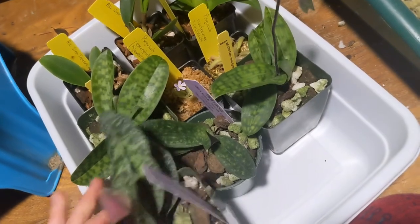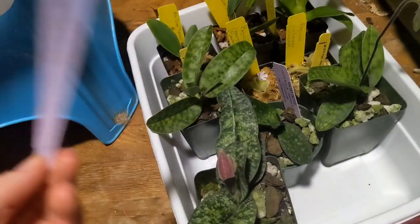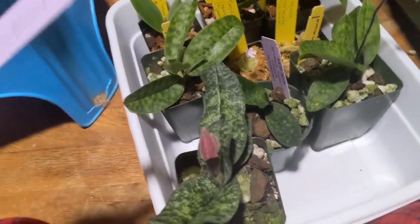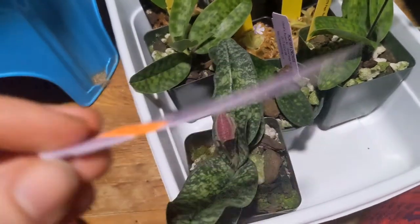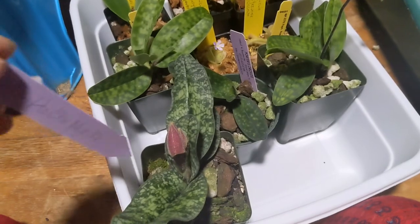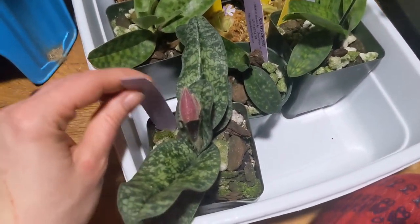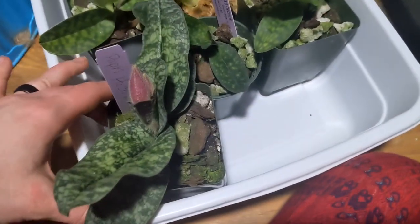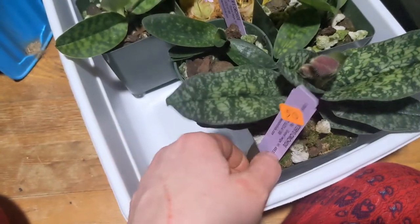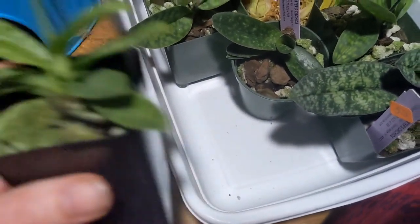I've wanted a Ho Chi Minh for a while, and I have a thing now where I try not to buy online. I know it's tempting, but I try to do vendors that I know, and this is from Oakwood Gardens. I know it says something else, Porter's Orchids, but it's Oakwood Orchids in Dayton, Ohio. I love him. James or Jimmy and Yvonne, his wife, and they have dogs and kitties and are very cute.